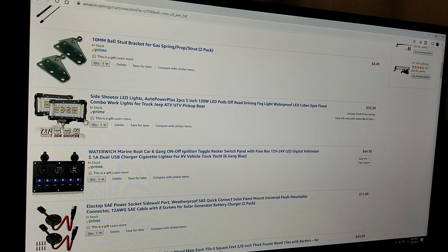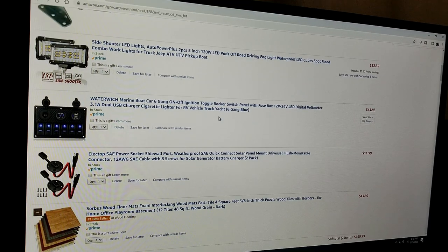I have these lights. I've used them before, and they throw light in about 180 degrees directions. So I'm really happy with these lights, and I want to put them on my boat. Next up, I have a control switch to toggle all the lights and accessories on and off. It even has a charger, so I can charge my phone with it.